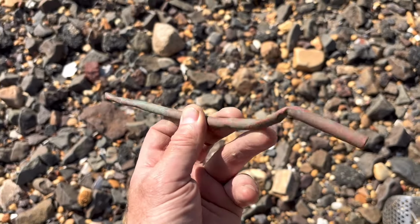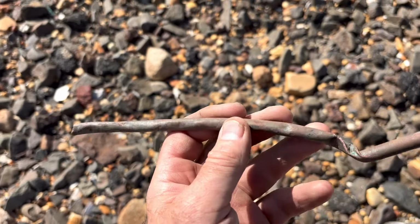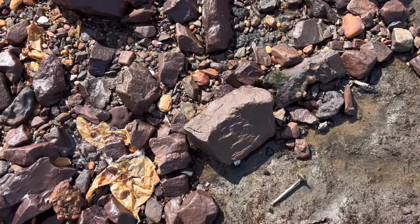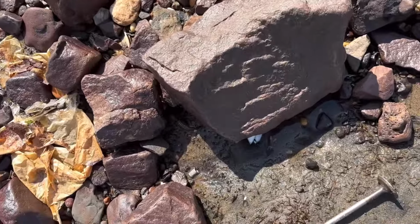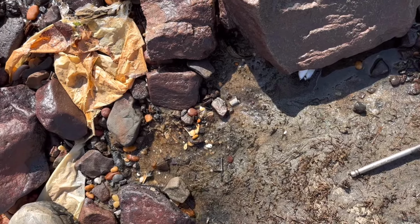Can't go wrong with picking up copper, as long as I finally bring it to the recycling and trade it in. Got a lot of this stuff now. Seems like we got a few things wedged in here. There might be some of interest.